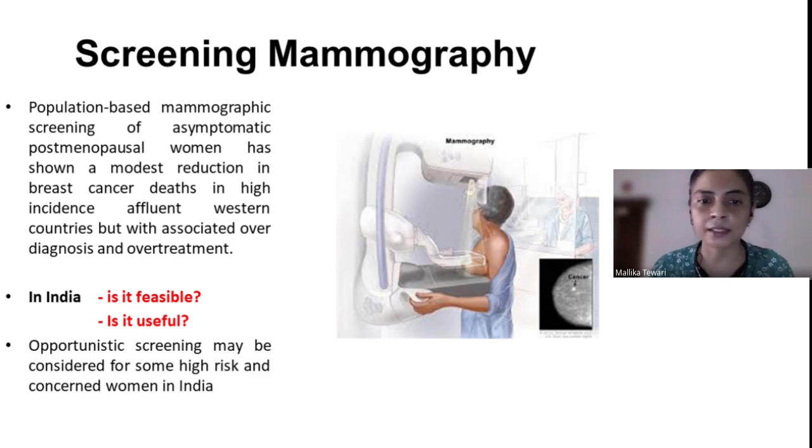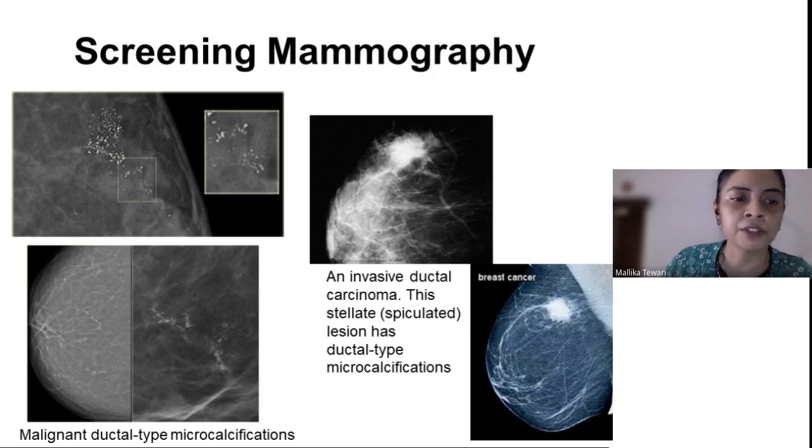And as I said, in India, there are big questions about whether it's feasible and useful, because of the situation we are in. We are still a developing nation. Although we must remember it's quite a harmless procedure, a mammogram, where the breast is put in between two plates, and there are various new mammographic methods that detect very subtle changes in the breast, and the exposure of radiation is less than what you see in a dental X-ray.